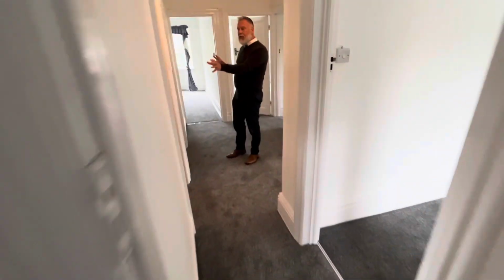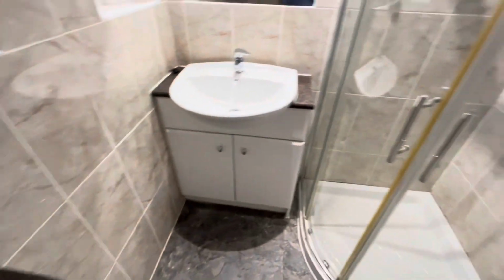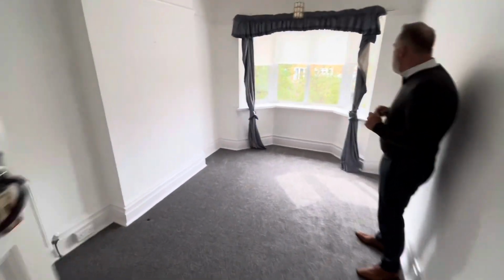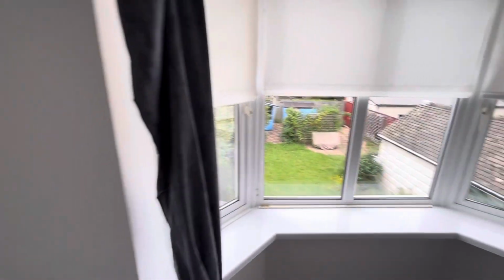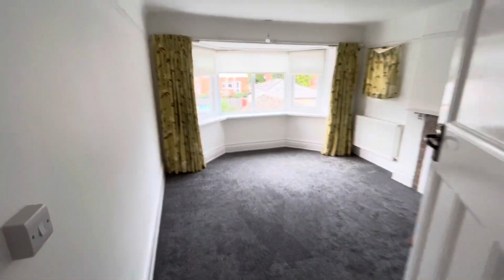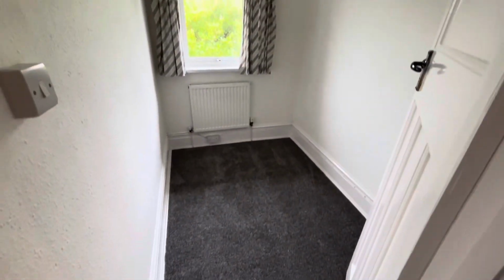Now on the first floor, we have a separate cloakroom and a shower room, which is fully tiled. So just going into your shower room. Now facing over the rear of the property, we have another bedroom here. So double room. And then we're just going to quickly show you to the rear of the property again. Further double bedroom. And then coming into the last room, which could ideally be a dressing room or study room.